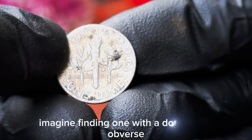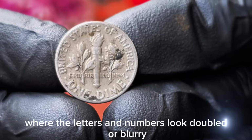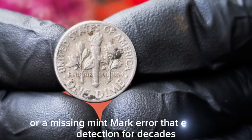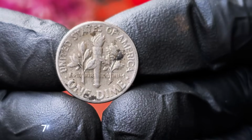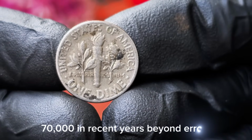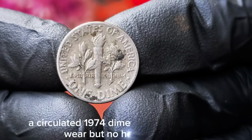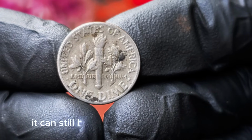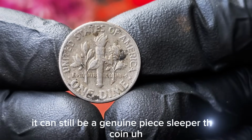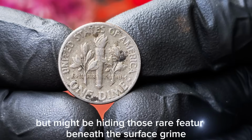Imagine finding one with a double die obverse, where the letters and numbers look doubled or blurry, or a missing mint mark error that escaped detection for decades. Such pieces have auctioned for over $70,000 in recent years. Beyond errors, there's also the condition itself. A circulated 1974 dime in excellent wear, but no heavy damage, can still be a sleeper coin, meaning it looks ordinary but might be hiding those rare features beneath the surface grime.